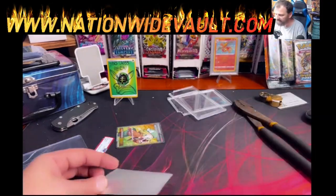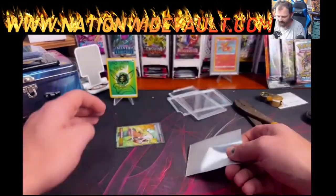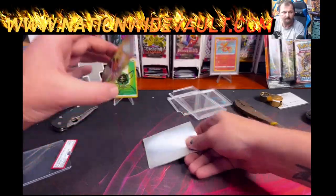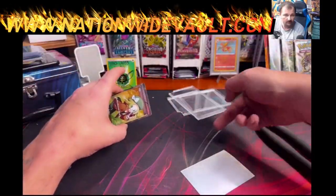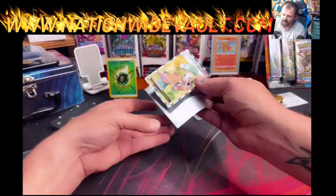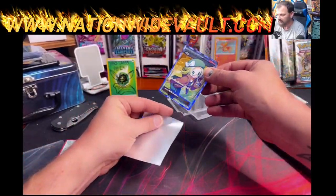Now, when you're picking cards up, this is also a little trick I've learned. Take your sleeve, go underneath it, and just pick up. That way you don't have your fingernails digging at the edges. You don't have any real issues, because that sleeve is going to go right under it. It's not even going to hurt it.